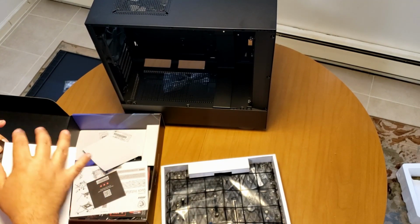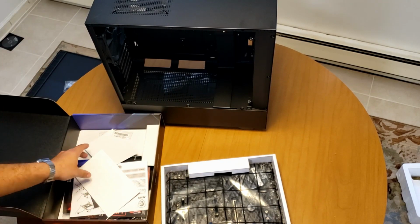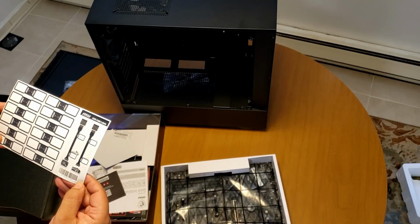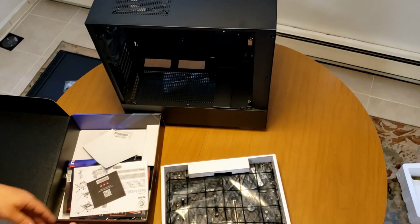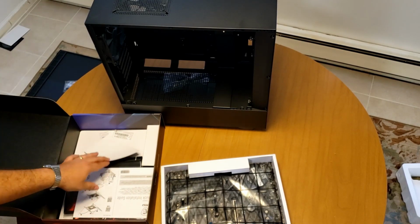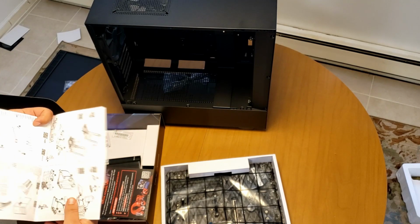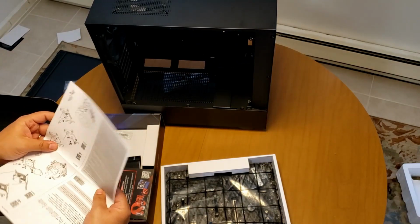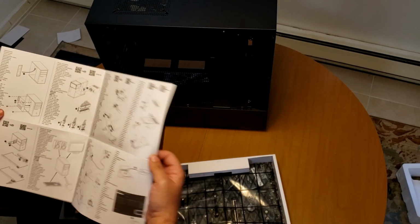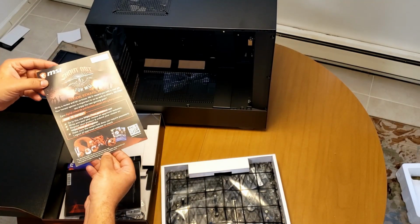A CD that's stuck onto a sticker. It's not going to have a CD drive, so I don't think we'll need that. I guess these are stickers that identify what's inside of a computer. I don't think we'll need that. Alright, True Gaming. I don't know what that is. Thank you for choosing an MSI product. Alright, yay. Instructions! Quick installation guide. Alrighty then, that's enough of that. What do you got here? Shout out to MSI.